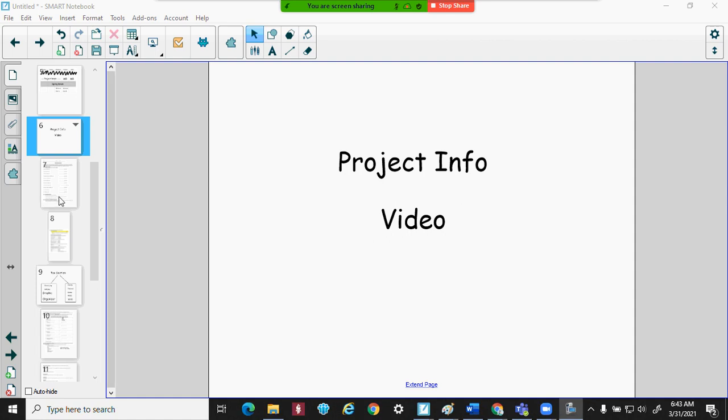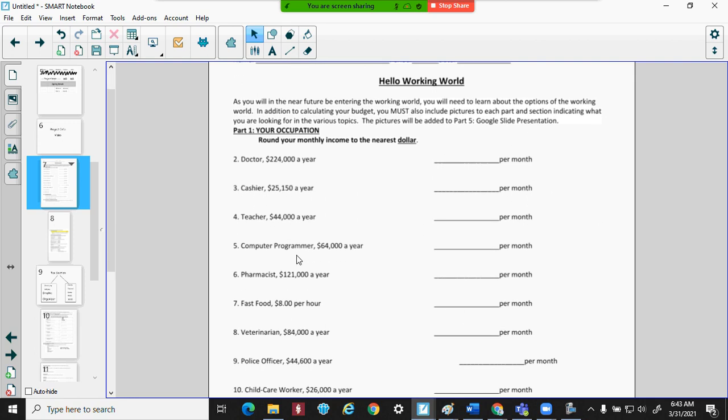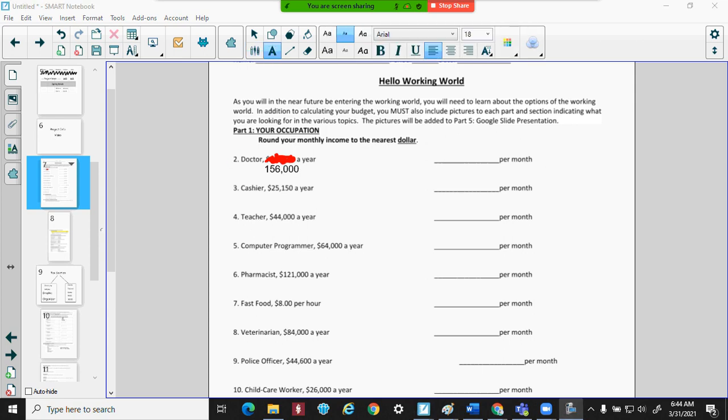All right, so first off, what you should have already been working with is a job. Everybody should have been assigned a job. For example, I'm just going to make a job up. A doctor. I'm going to change this just so I'm not giving away any answers here. So let's just say a doctor who was making $156,000 a year.